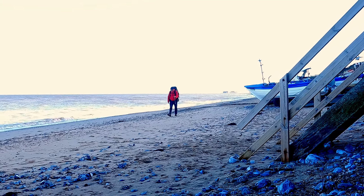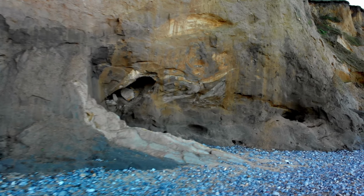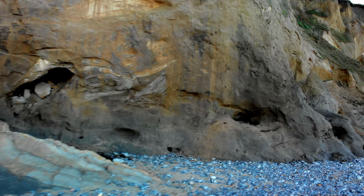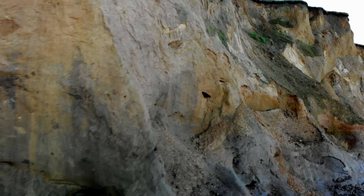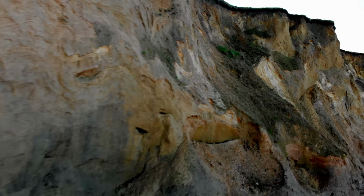Just approaching West Runton. These cliffs are always being eroded by the effects of the sea and the weather, and every so often they reveal a hidden secret. A few years ago, when they crumbled, they revealed the remains of a woolly mammoth.